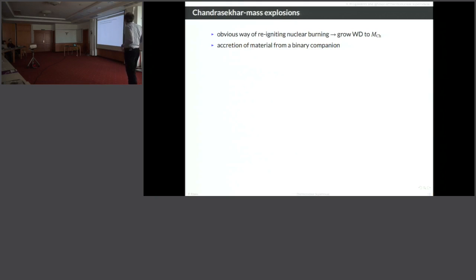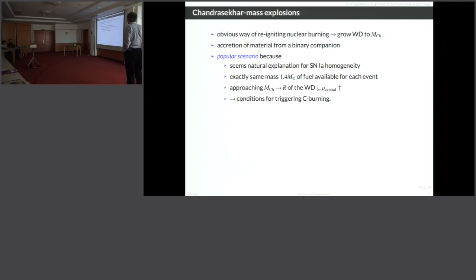Okay, so Chandrasekhar mass explosions. Well, one obvious way to get a white dwarf to an unstable situation that could perhaps trigger burning is that you grow the mass of the white dwarf to the Chandrasekhar mass, to the limit of its stability. This can be achieved, for instance, by accretion of material from a binary companion.